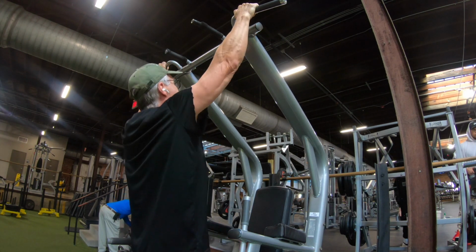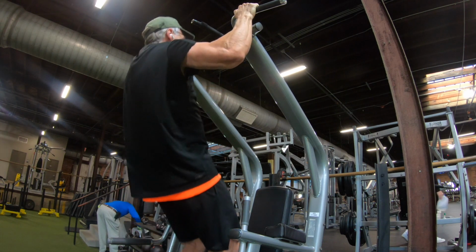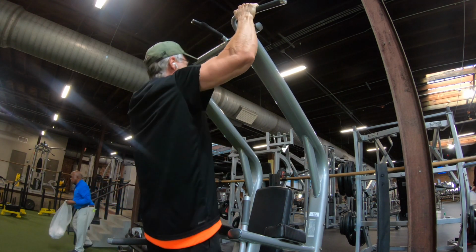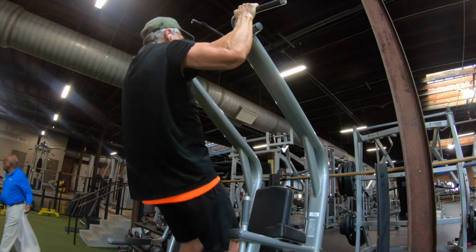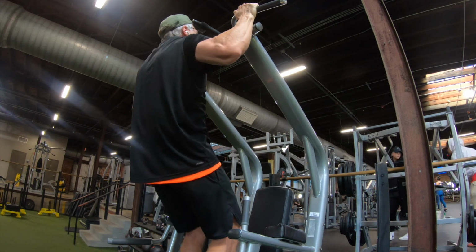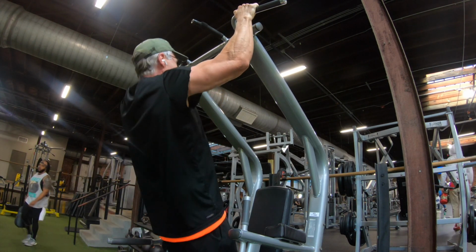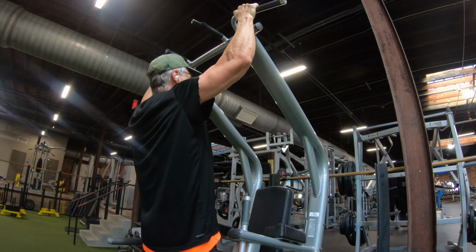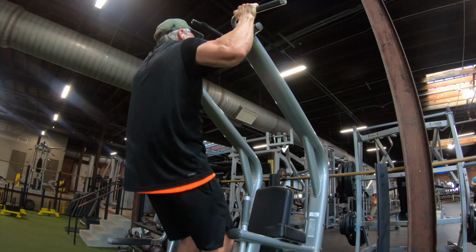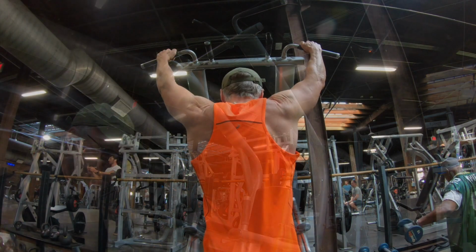This is my first set today, and my goal was to get back to what my gold standard for pull-ups is: 20 reps. I got 20 today. As I've gained about 15 pounds or so over the last 12 months, my gold standard had dropped down to like 17. So I wanted to get that back up. This is pretty good, 15 pounds heavier and back to 20 reps. Feel pretty good about that.